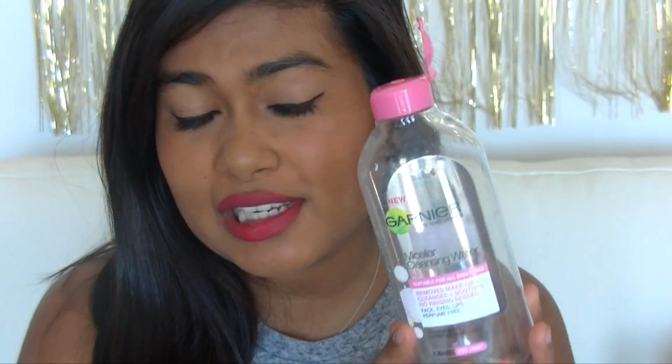So the next item that I finished was the Garnier Micellar Cleansing Water. This is great for removing makeup and stuff like this. This is my second bottle. I've already repurchased it. Love this stuff. It's definitely a staple in my collection.